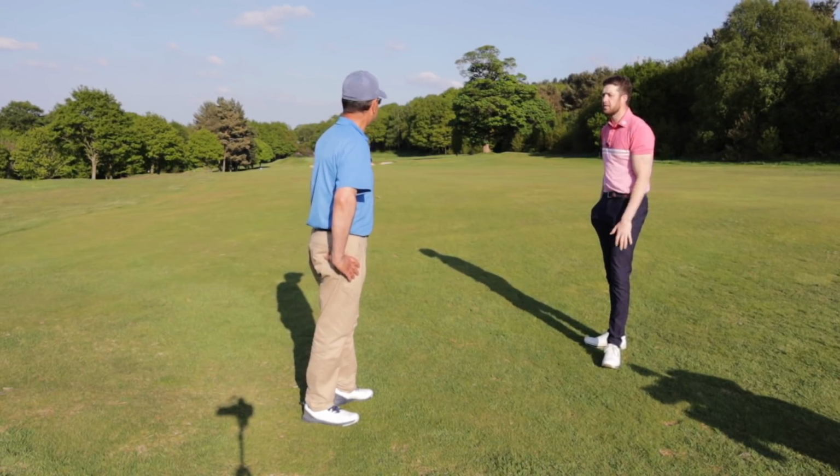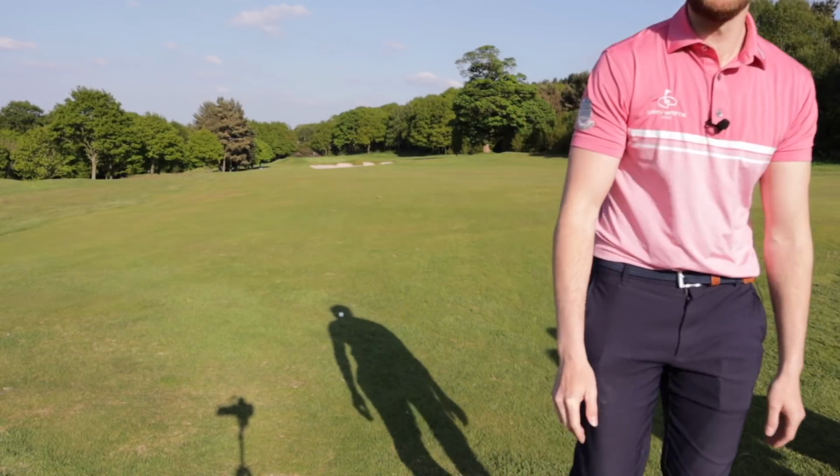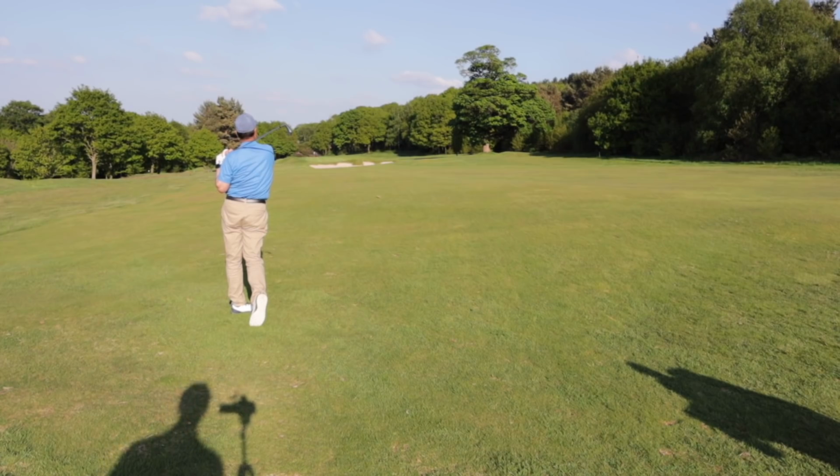6 iron. That sounds good to me. He hits the 6 iron really well. High percentage shot. It's not bad. It's a good bad one.